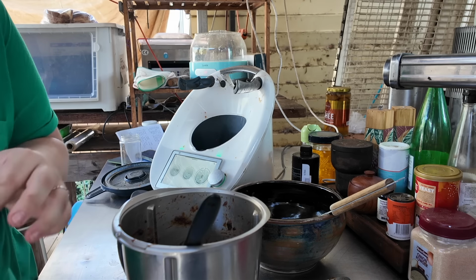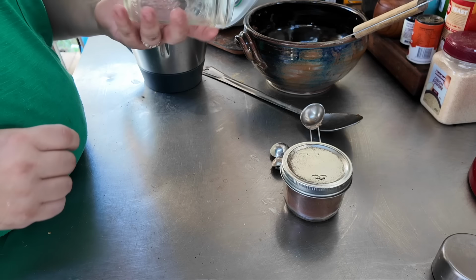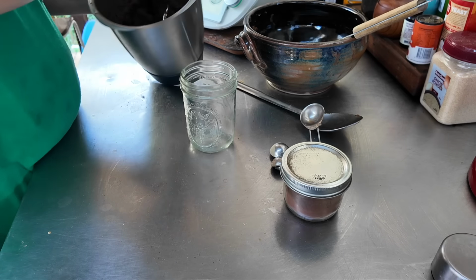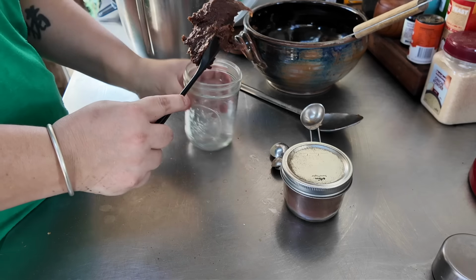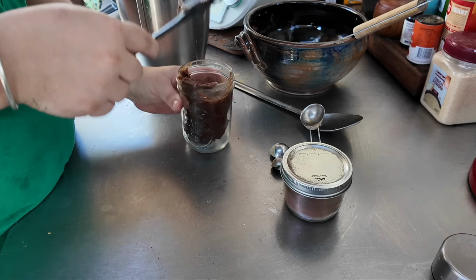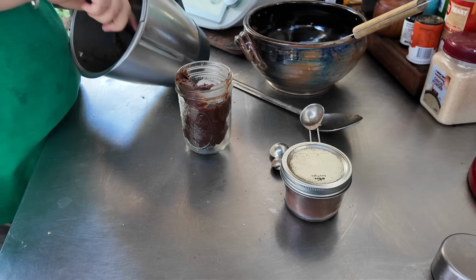So let me find something to put this in. I have a heap of plastic reusable lids for these wide mouth mason jars. These are one of my favorite things to use for storing stuff in the fridge, because I have a heap of lids that suits them. So let's stick it in here for the moment.